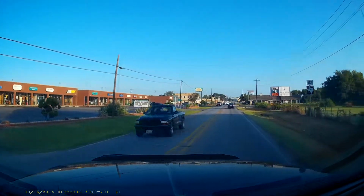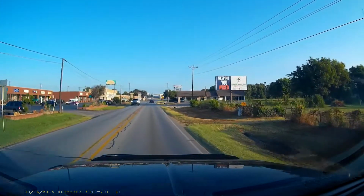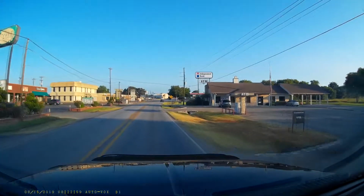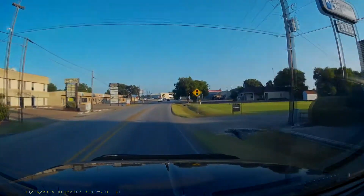Alright guys, today we're going to take a look at a 1964 Thunderbird convertible. I'm looking forward to seeing it. I like these cars a lot, and hopefully we can bring it home. So enjoy the ride. It's about 2 hours away.